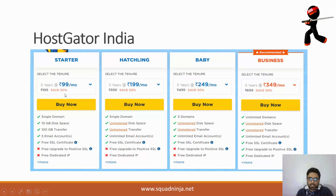You can go with the starter plan, that is 99 rupees per month. But if you buy it for 5 years, sorry, 5 years, and if you go for 1 year, then the cost will increase to around 200 rupees. So their price also depends on the type of server. If you buy from Indian servers, then the cost will be increased, and if you buy US servers, the cost will be decreased. So you can go with the starter plan, hatchling, baby, and business.